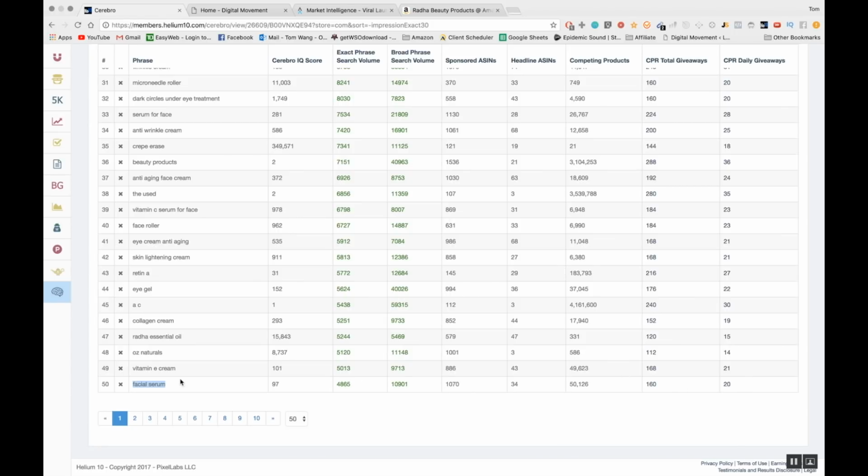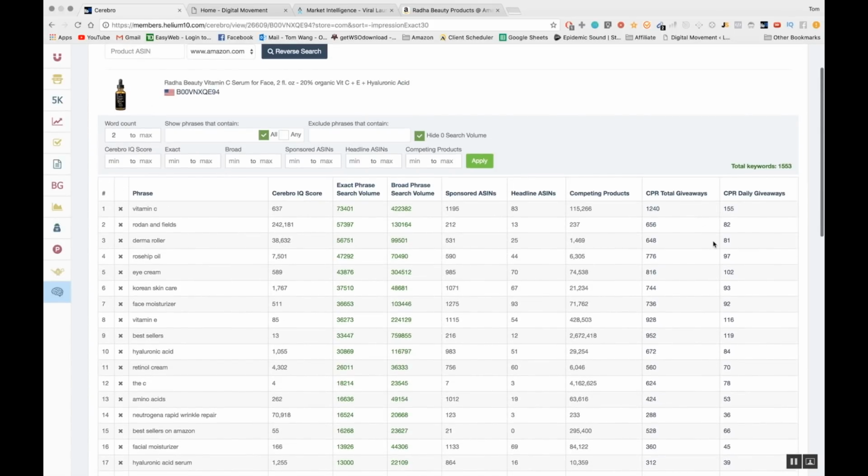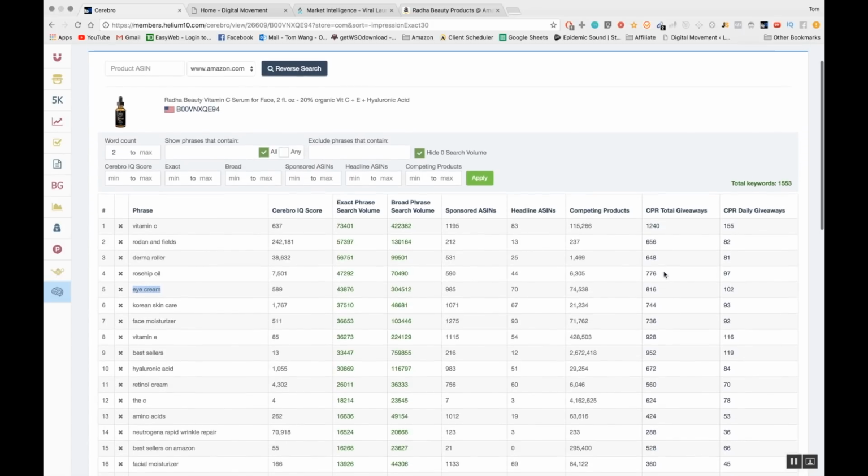So these are what I like to call the low-hanging fruits. I really don't recommend anybody go after super competitive keywords on the first page, unless you're a huge seller and you really, really want to. For this example, like eye cream, you got to give away 102 per day for 8 days. I don't think that's sustainable for a lot of us.